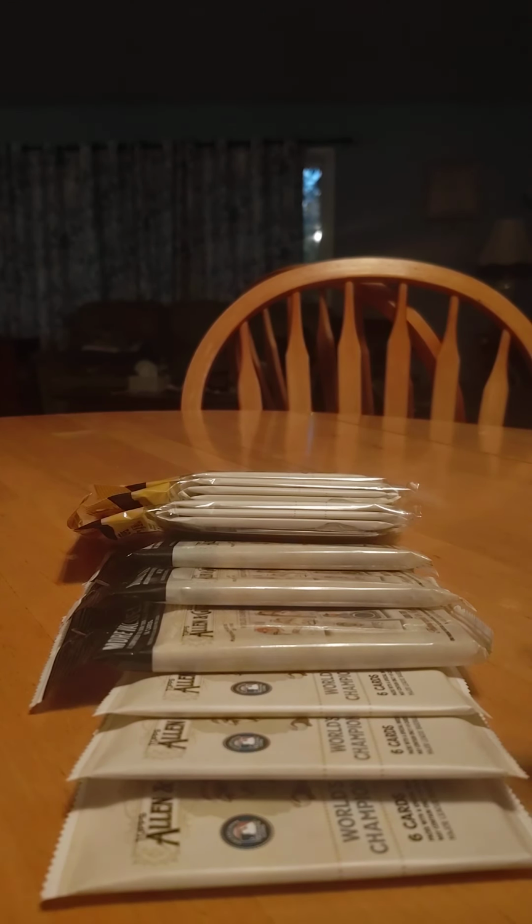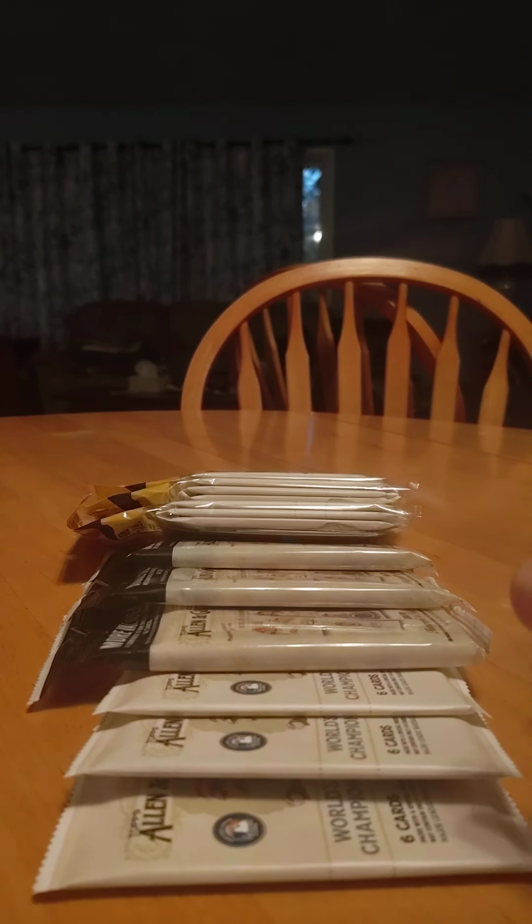Today I found some Allen and Ginter. I haven't been a fan of this just because of the random cards. It isn't baseball. It is mostly baseball, but it has some weird stuff in it. But I didn't find any blaster boxes, and I didn't want to spend a lot.